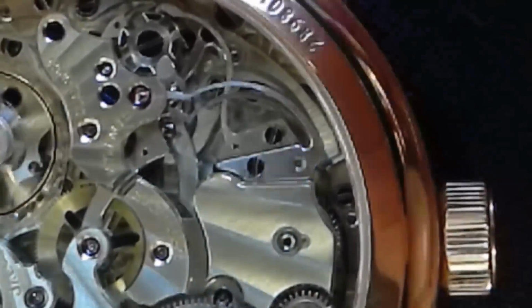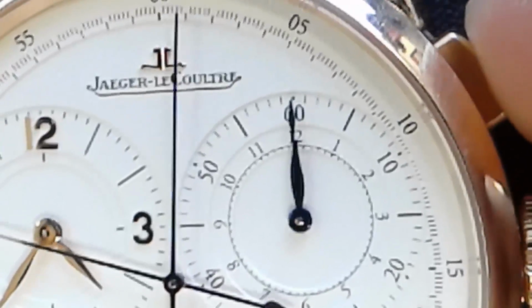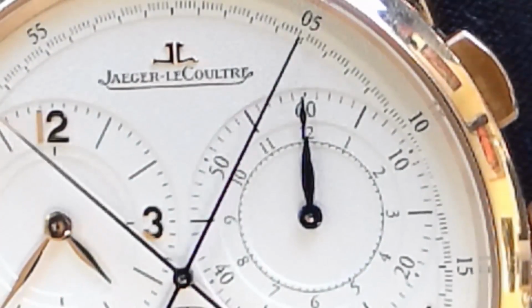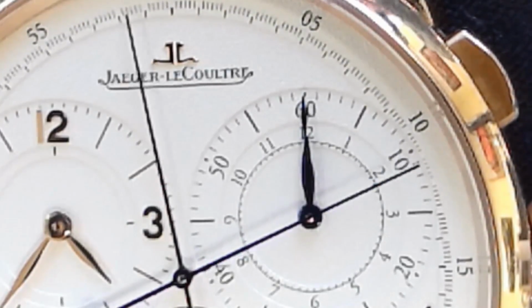How does that work? So you have start, stop, and reset in the one pusher. Okay. So start it. And there we go. I love the fast second hand. That's actually a sixth of a second, so you can time something down to 1/6 of a second.